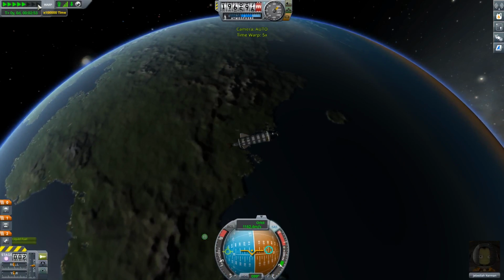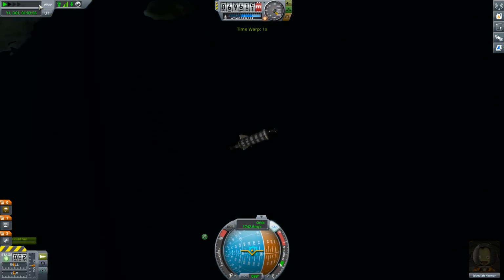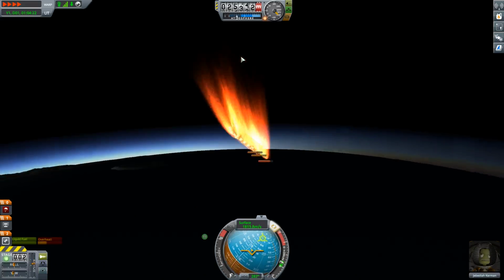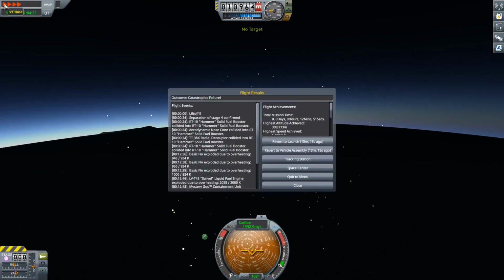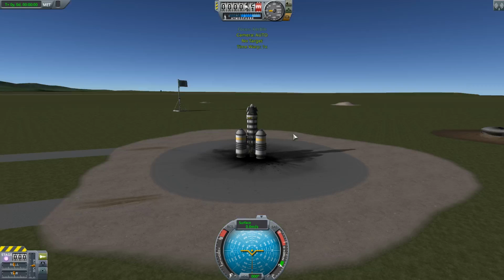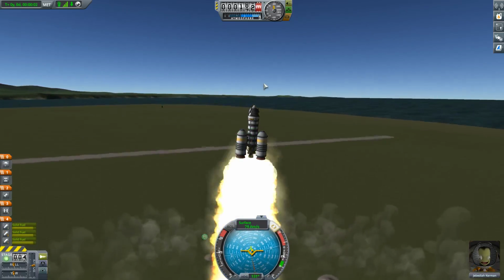So I think we can just like essentially speed up to speed 1,000,000 here. We can only go, I was gonna say we can only go speed 2 here. Okay, let's revert to launch, because I'm pretty sure I know what happened there. I'm gonna give myself a second shot at orbit. I believe you have to get rid of all this stuff so you don't just die when you re-enter the Earth's atmosphere. SAS on, please.